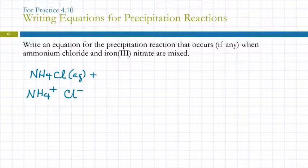Iron 3 nitrate. Well, iron 3 is Fe 3+. The Roman numeral 3 tells us the charge on the ion. It does not tell us how many. It's the charge. Nitrate ion is NO3 with a -1 charge, because we memorize it. That's just what it is.